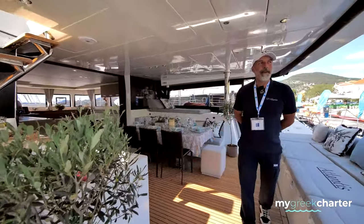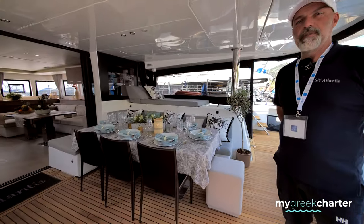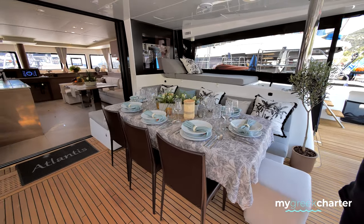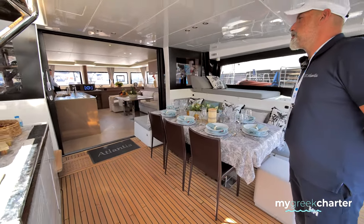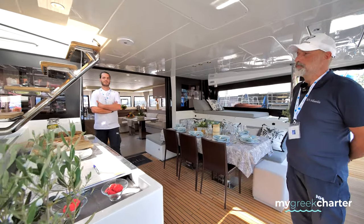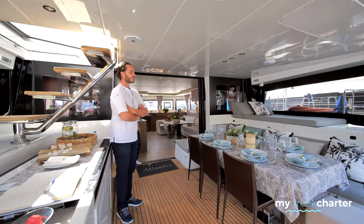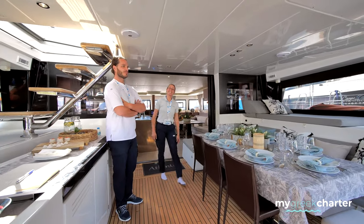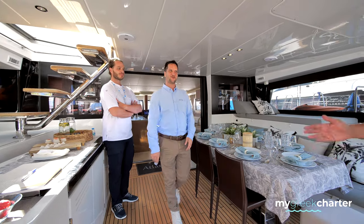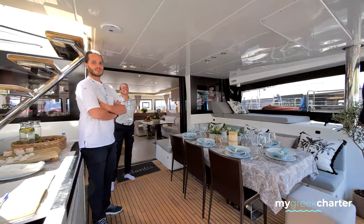Here is the dining area. And let me introduce you to the crew. Please, ladies and gentlemen, come outside. John is our chef. And Anna is our deckhand and stewardess. Hello, welcome. George is our agent. So you can come inside and see the rest of the boat.